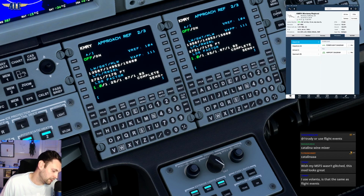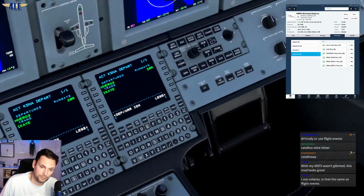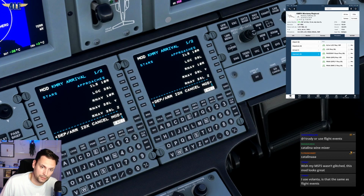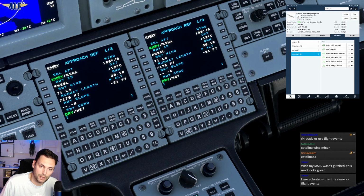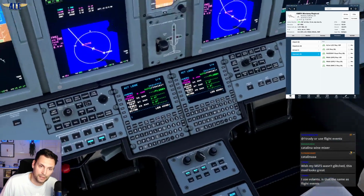You know, actually, now that I think about it, what approaches do we have here? I might be able to just put an approach in here. Let's go to approach. Get rid of that. ILS, nope. Altitude. We're gonna go RNAV 28 left. I'm just gonna pick Yankee for no reason, and transition is gonna be Salinas because that's where we're going. Okay, perfs should still be valid for that because it's the same runway, and it's complete. Yeah. Okay. So go back to legs.